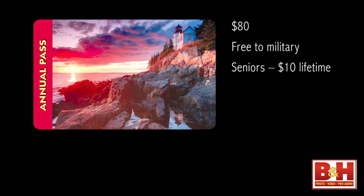Getting into the parks, I think the best way, especially if you're passionate about it, is to buy an annual pass. They're only $80. If you're in the military, it's free, and seniors get a $10 lifetime card. My mom would not want me to tell you that she has one.